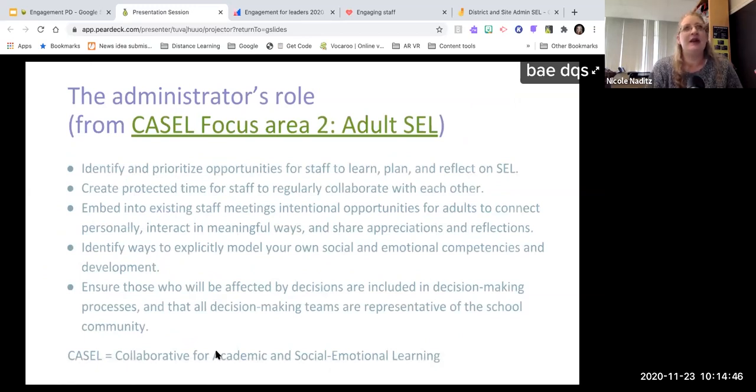So another area to support us in our work is CASEL, the Collaborative for Academic and Social Emotional Learning. They have several focus areas. One of them focuses specifically on adult SEL. So I wanted to call that out for you today. And I've bulleted several things that are part of that focus area.